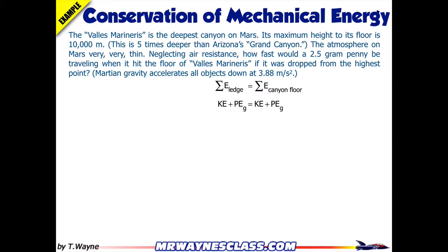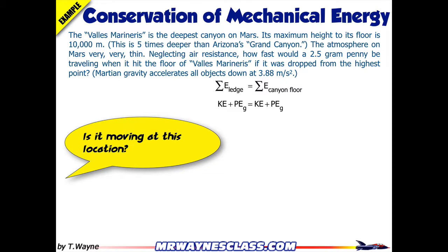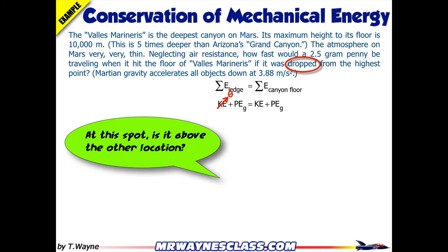So that means kinetic plus potential energy stored in gravity is equal to kinetic plus potential energy stored in gravity. In order to figure out which of these I have at the two locations, I will ask two questions about each location. First question: is the penny moving at the highest point? And it's not, because it says it was dropped. Whenever something says it's dropped, that implies that the initial velocity is equal to 0. So that kinetic energy at the ledge is going to go away. Next question: at the ledge, is the penny above the other location? And it is. So I'm going to keep the mechanical energy stored due to gravity.